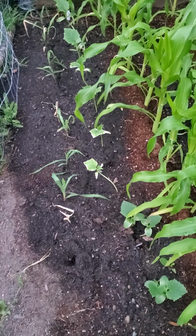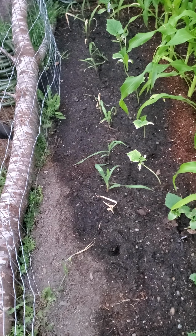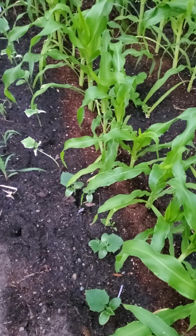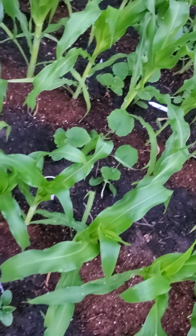Looks like some of our, bummer. I don't know if these were pumpkins or beans. They got burned. Bummer, bummer. Well, that one back in there is happy. So looks like if it didn't have the shade of the corn, then it got burned.